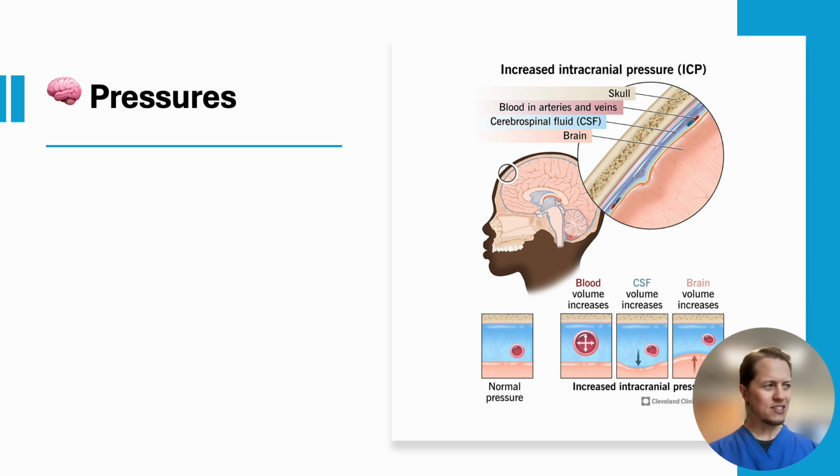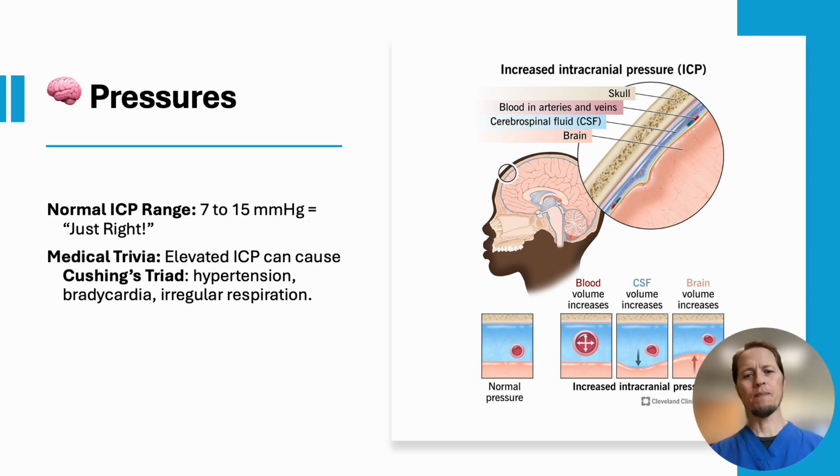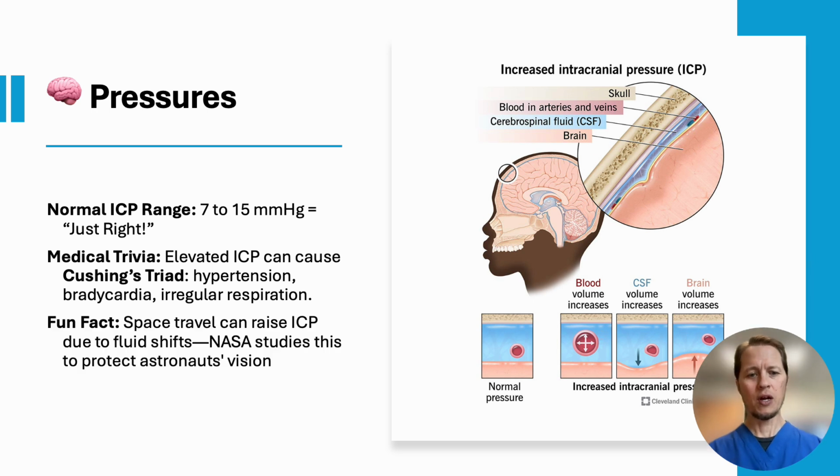On to pressures. This was fascinating, and it was more of an FYI that we covered in lecture. But the pressures in the brain, if they do increase, can cause this unfortunate Cushing's triad here: hypertension, high blood pressure, low heart rate, and your respirations start to become irregular because there's pressure on the brain, and your brain nerves cannot exert their normal function. So just watch out for the pressures.